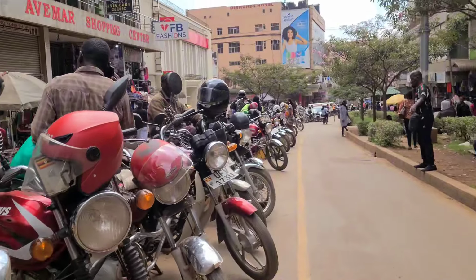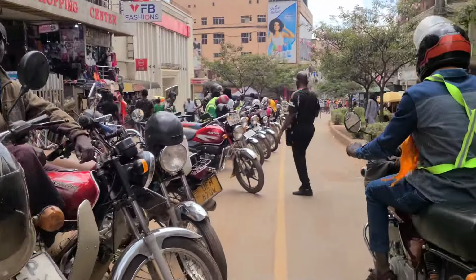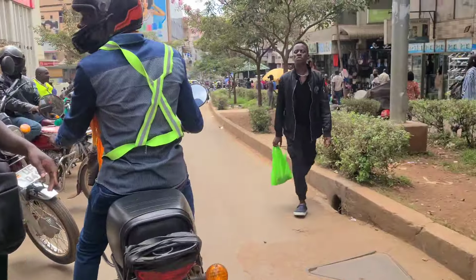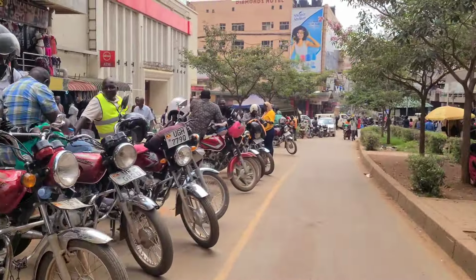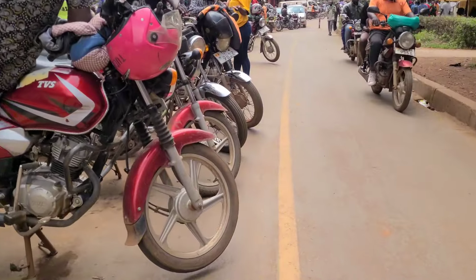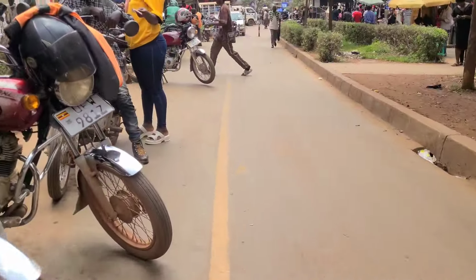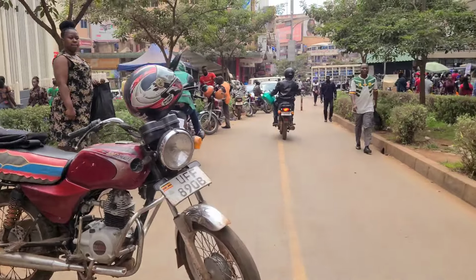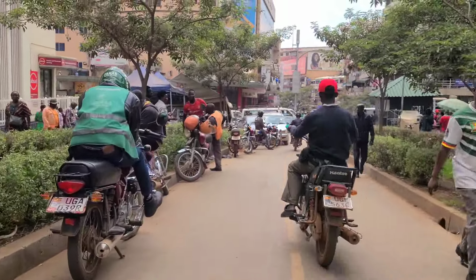Now the boda bodas are blocking almost half of this street here. They are blocking almost half of it. Can you imagine? Because this side is just the same as this side on the right, but the left side is covered with boda bodas. Unbelievable.